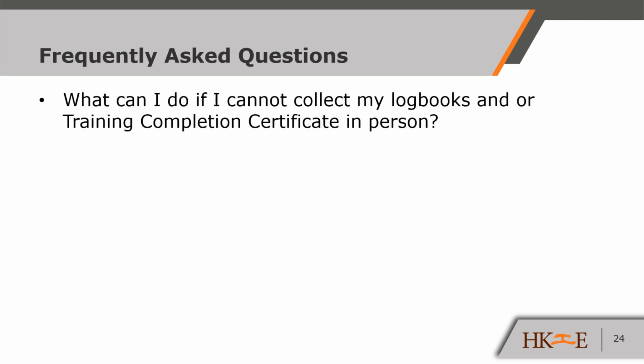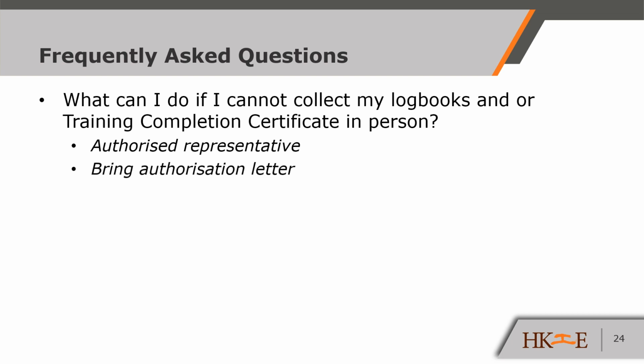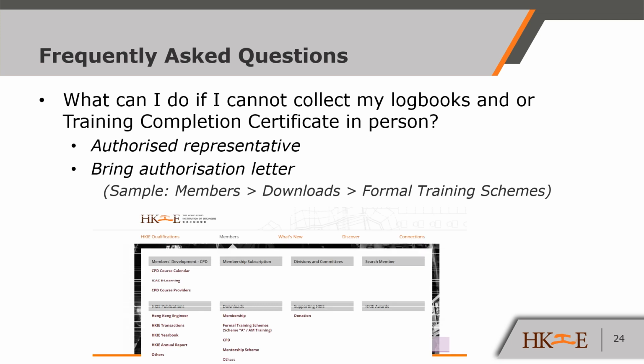Question: what can I do if I cannot collect my logbooks and/or training completion certificate in person? You may authorize a representative to collect your logbooks and/or training completion certificate on your behalf. The authorized representative must present an authorization letter when collecting the documents on your behalf. A sample of the authorization letter is available to be downloaded from the HKIE website under Members Downloads, Formal training schemes.